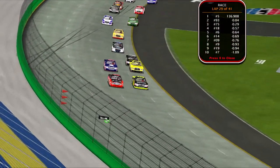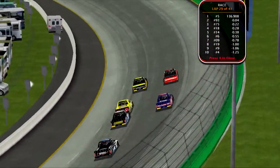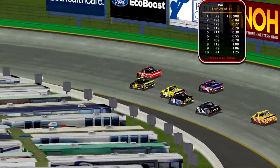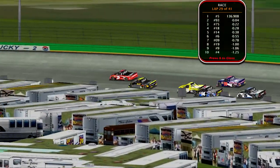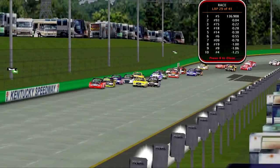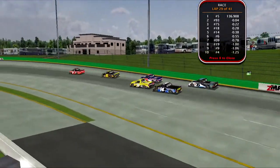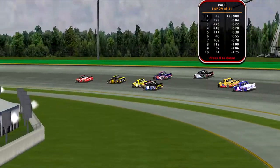Ducks down to the inside of the 5, running side by side into turn 1. Just slides up. He doesn't get the entry that he wants. Man, they've got a good RSS truck there. If he can stick it down on the inside like that for so long, I've never seen anyone do that unless it was a restart.